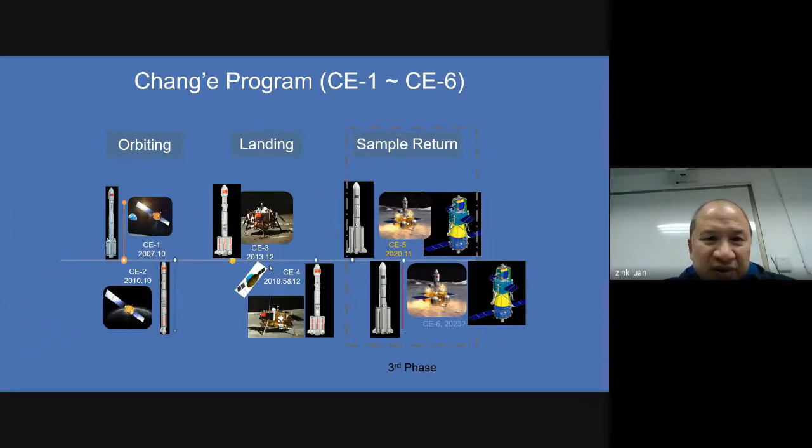Okay, I want to review China's lunar program. Here I show you the Chang'e program from Chang'e 1 to Chang'e 6. It includes 6 missions divided into 3 phases. The first is orbiting, which includes Chang'e 1 and Chang'e 2. For landing, Chang'e 3 and Chang'e 4. For sample return, Chang'e 5 and Chang'e 6.